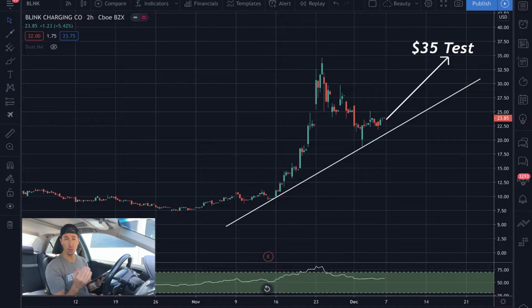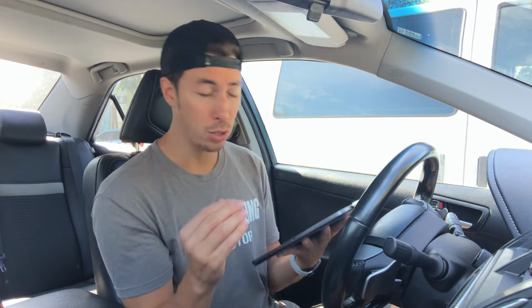I'm seeing if it holds this trend line, it's showing that BLNK is on the brink of a recovery and it's going to start to head up. I'm giving it a price target of $35. I think it could test that previous high again because it's recovering. It's rebounding. Investors like me, everyone is watching it, want to buy back in or add into our positions.